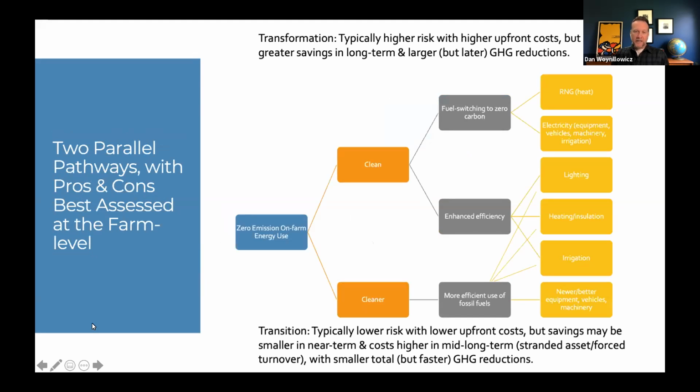The other thing I think it's useful to be cognizant of is that we have two parallel pathways, each of which has its pros and cons that ultimately are best assessed at a regional or provincial level, or even at the level of an individual farm, in terms of what's going to work best for the nature of the operation, the type of equipment used, the age of that equipment.